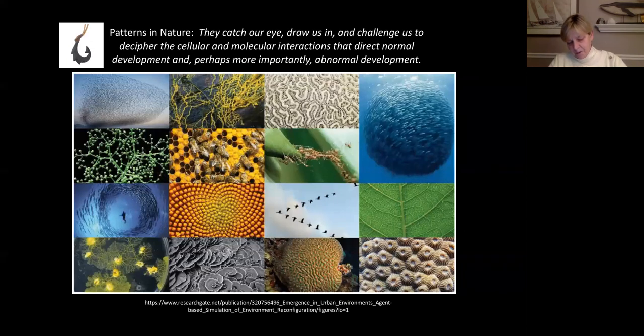why do I study developmental biology, and what was my hook? My hook is that I can't help but notice patterns, and actually we all do. They catch our eye, they draw us in, they challenge us to decipher the cellular and molecular interactions, to wonder what made it like that. This is just an image I found on the web, but it probably speaks to many of us about the things that capture our imagination.